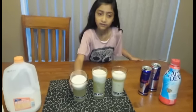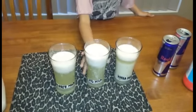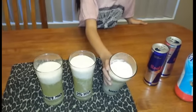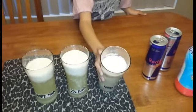The fat-free milk has little clumps. The 2% milk has a little more curdled milk. The whole milk is almost all curdled because it's not skimmed, if you can see right there.